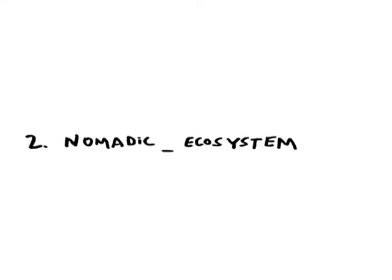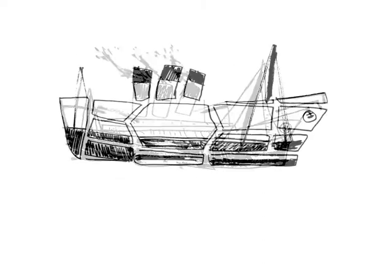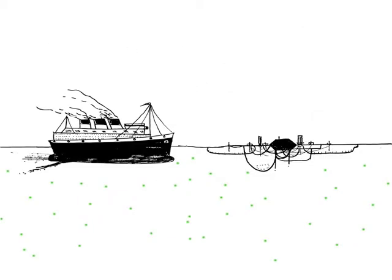Two, nomadic ecosystem. We are at one with the sea, inhabiting not one large object, but many smaller, independent units that form a superorganism. Each unit performs a different function, such as harvesting freshwater, energy, fishes, plankton and algae, or providing space for leisure. In return, we enrich the life of the ocean itself.